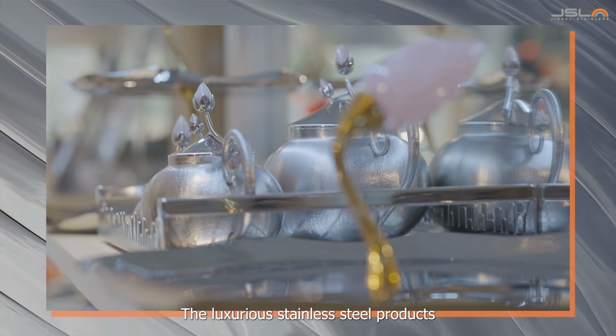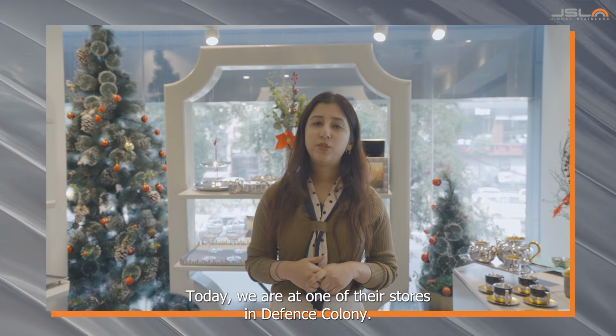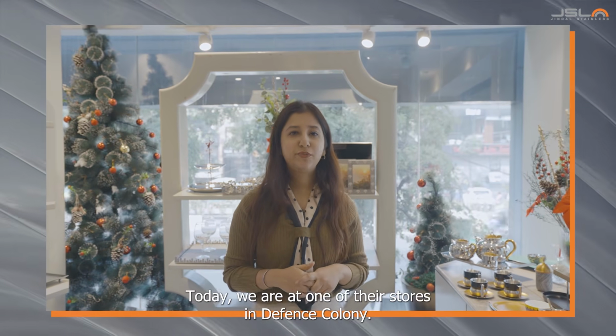It is a sight to behold once you enter Arttd'inox, a flagship brand by Jindal Lifestyle Limited. The luxurious stainless steel products on display are a testimony to craftsmanship and meticulous art. Today, we are at one of the stores in Defence Colony.